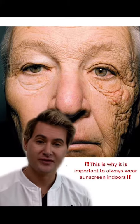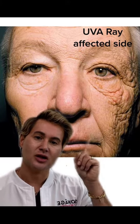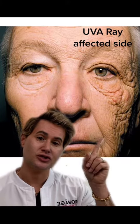I'm sure by now you guys have seen this photo making its rounds on the internet. This is a truck driver who's been driving for over 28 years without sunscreen. You can see a lot of visible sun damage on the left side of the face, which is closer to the driver's side window. You see a lot less sun damage on the right side of the face, which is not as exposed to as much sunlight.